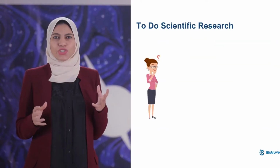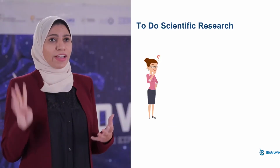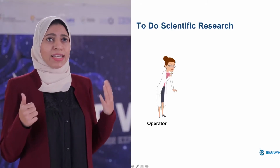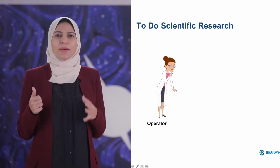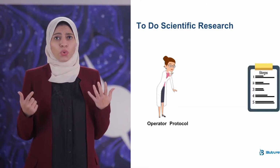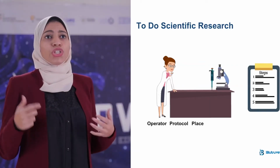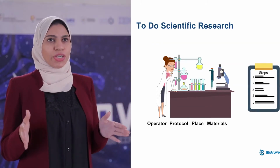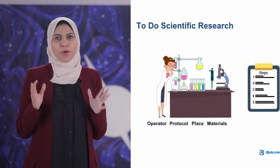Scientific research is a very difficult and time-consuming process that needs 4 main factors. The first one is the operator, the researcher who has an idea in his mind to solve a specific problem in a scientific way. A good example of this is COVID-19. The second factor is a protocol that includes the steps that he will follow. The third is the place, which is occupied with the devices that he will need. And finally, the materials, the chemicals and reagents that the researcher will use to perform his experiments.